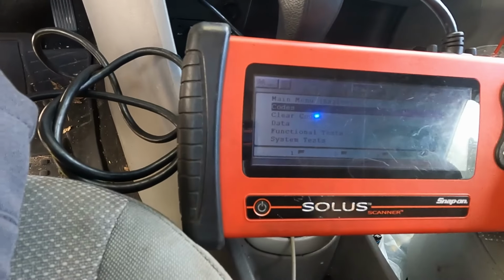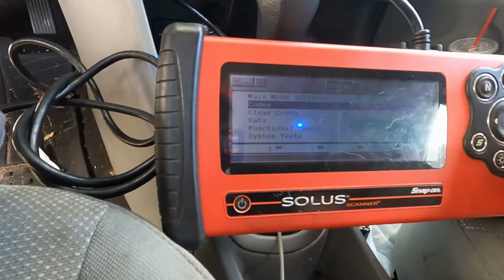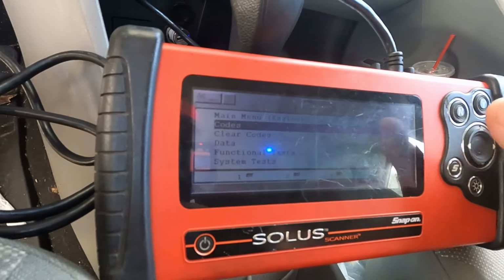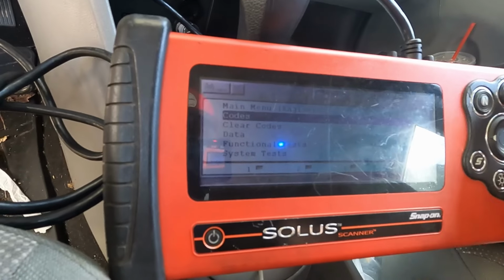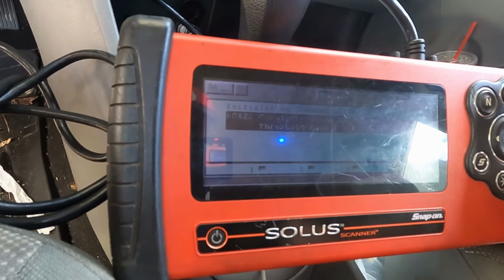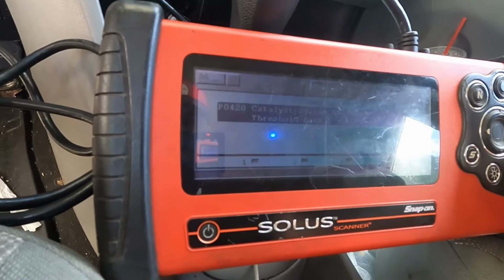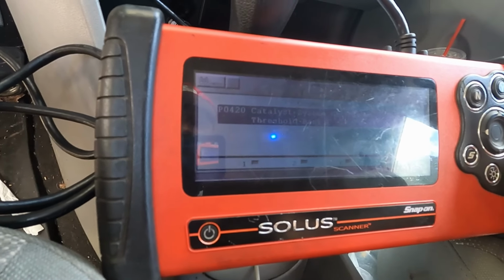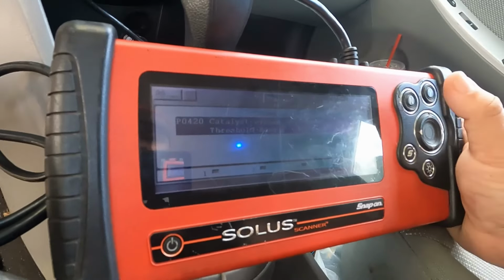Alrighty, now we got the codes menu pulled up. Sorry for the glare, it's just the way that the sun's hitting this thing. Apologize, this thing is old. Okay, we're gonna go to codes. There we go. P0420 catalyst system efficiency below threshold, bank 1, active codes. So in other words, this thing is not going away. But let me go ahead and show you the chart and see how it is performing in live data.